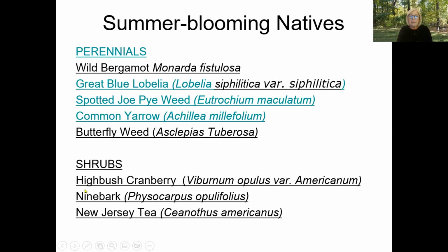And here, by the way, are some shrubs. New Jersey tea. The story about this is that the British, when they were on the Delaware, ran out of tea and used this shrub to make tea from. And obviously it didn't poison them, so it must have been okay.